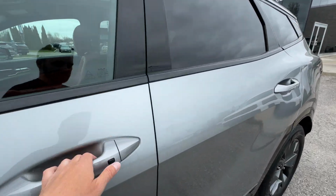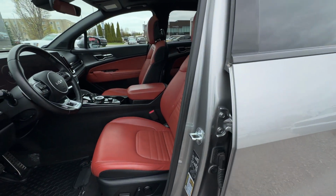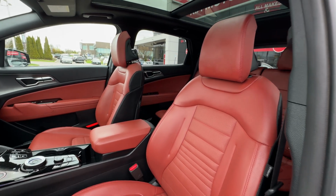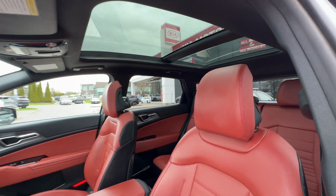I'll give you a sneak peek, because you're going to see that this Sportage has this great red interior. This is only exclusively on the SX model. All right, so we get that in the SX. Nice panoramic sunroof up top as well.